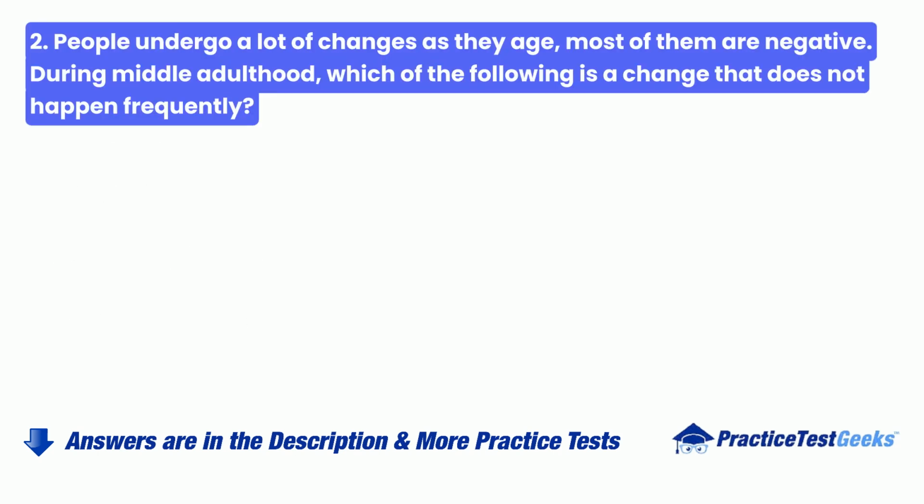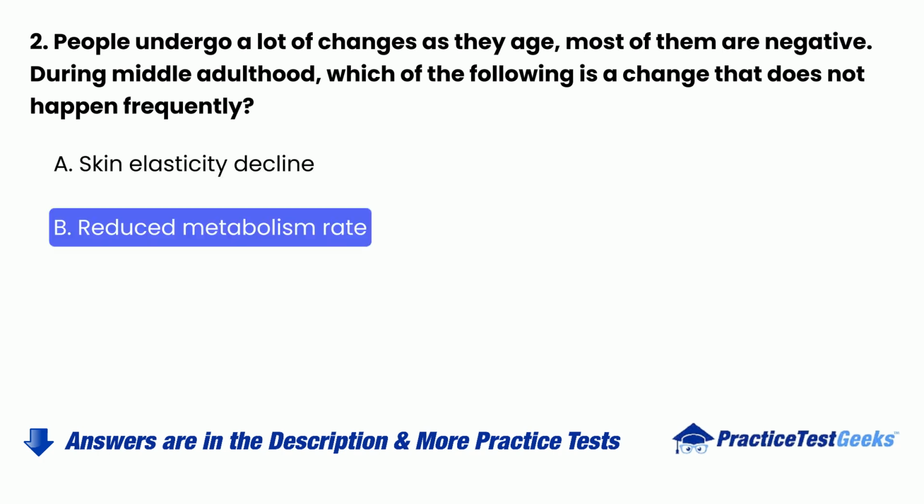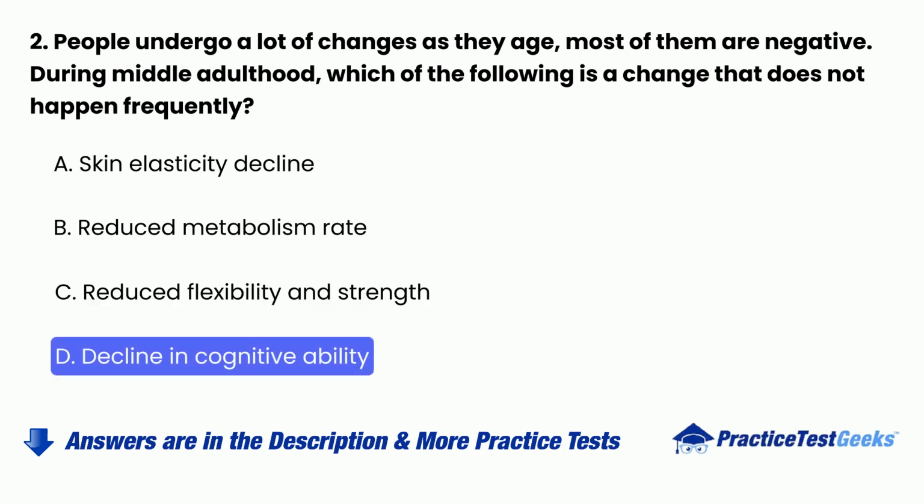2. People undergo a lot of changes as they age, most of them negative. During middle adulthood, which of the following is a change that does not happen frequently? A. Skin elasticity decline. B. Reduced metabolism rate. C. Reduced flexibility and strength. D. Decline in cognitive ability.